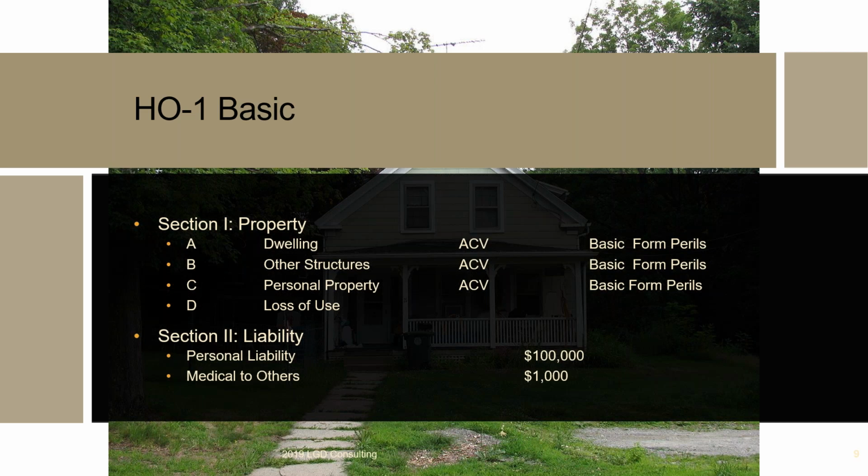Right? That's going to be another part of the training where I actually go into the perils for each one. So yeah, A is for the house, B is for any other structures on the property, such as a fence or a separate garage. C is your personal property or contents, and of course D, loss of use to put you up at a hotel. Liability is also built in. I did not include theft here because theft is part of the property section, but it's in all the coverages.